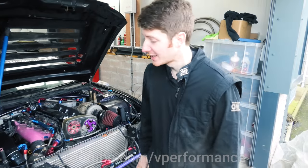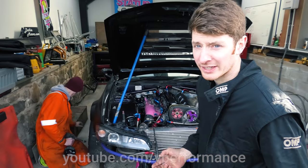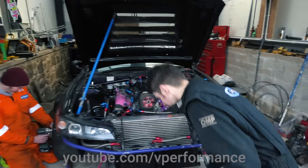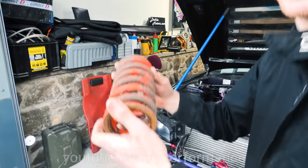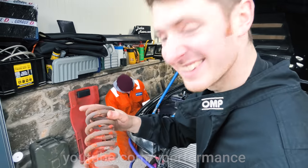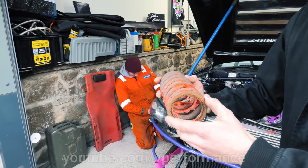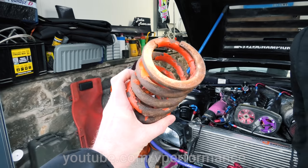What is he doing, Stuart? So, I've ended up in this situation where my springs are a little bit tired and a little bit rotten. And end up looking like that. What do you mean rotten? Like literally rotten. I believe that's oxidization. Oxidization would be the technical term for it, yeah. So, I've went and splashed out like usual on a nice set of springs.